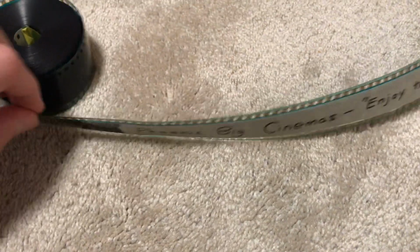I actually got this from a projectionist back in 2013, when I got a tour of the projection booth at the Phoenix Big Cinemas North Versailles Stadium 18, located in North Versailles, Pennsylvania. If any of you are unfamiliar, Phoenix Big Cinemas is a somewhat smaller theater chain. It's not big like an AMC or a Cinemark or a Regal. But they have a few theaters around here, at least where I live. There's one in North Versailles and Chartiers Valley as well.